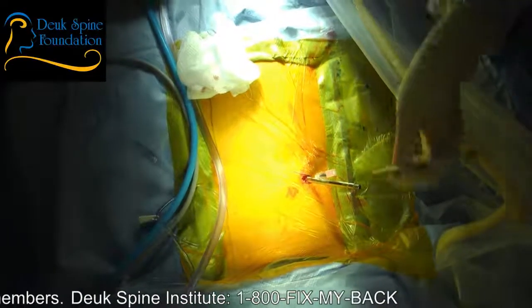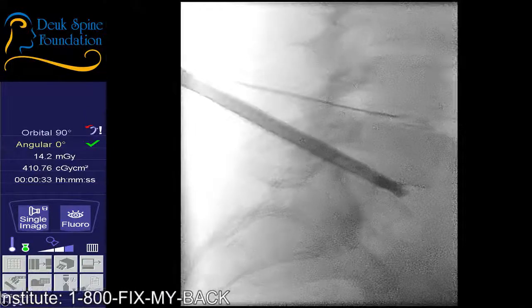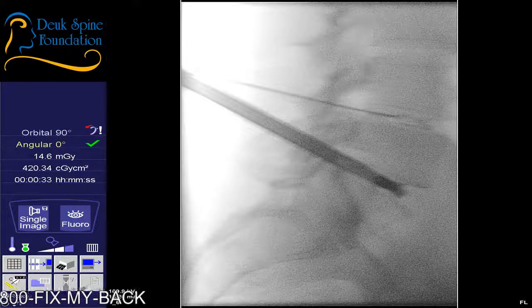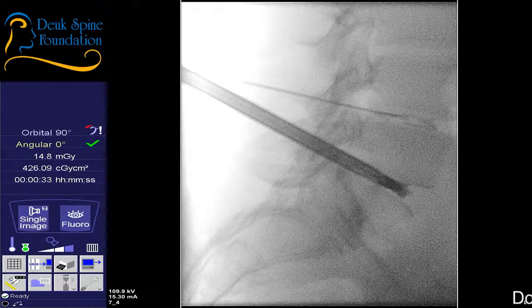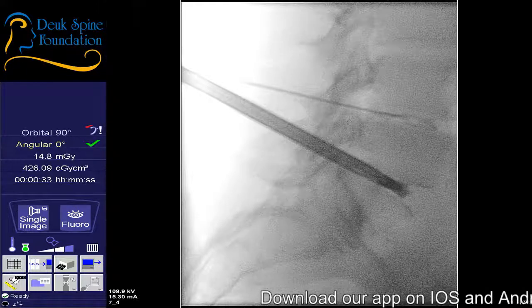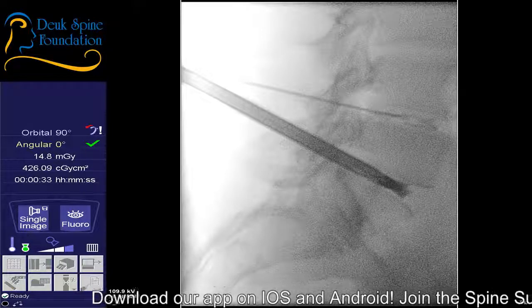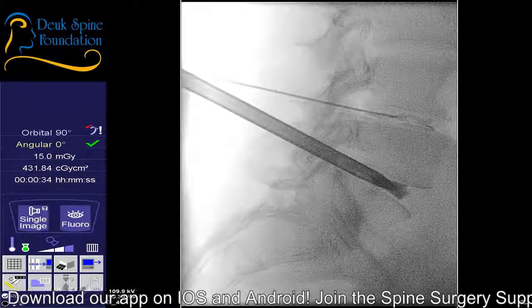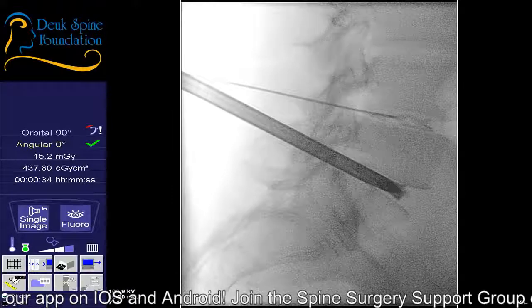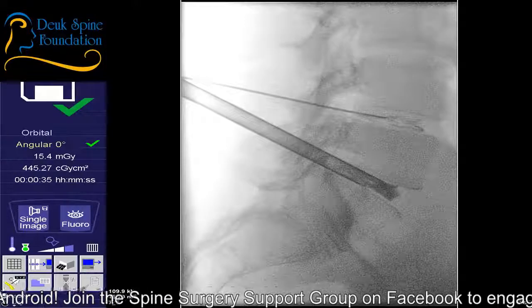Shot. You have to frequently go back and check. You want to make sure you don't advance the dilator past the front of the disc into the pelvis. Shot. All right, getting there. Let me have the tool. No, I'm not done. I want this stuff back. Okay, just have it ready. Shot. Almost there. Shot. That looks pretty good. Take it. Shot. That's perfect.